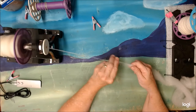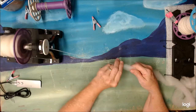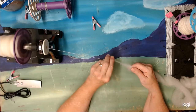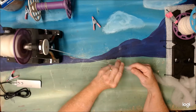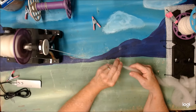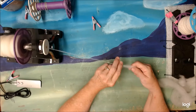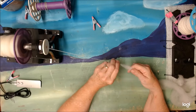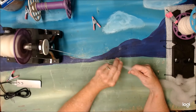But one thing I've learned while I've been learning to spin is that all wool can be used for something. If you don't really like it, it's still good to put into tapestries, things like that. Even the really icky feeling wool is good for that. But this doesn't feel bad. It's not as soft as a merino or Targhee or something like that, but it's nice.